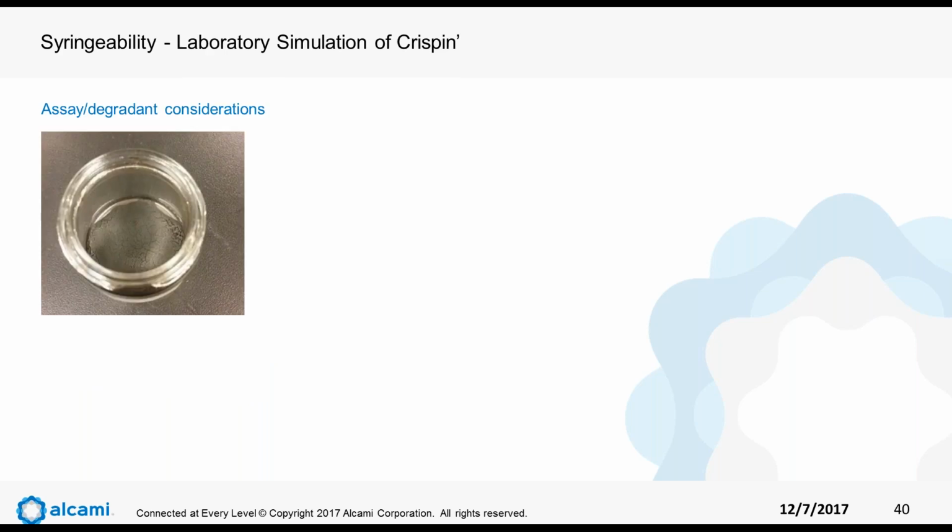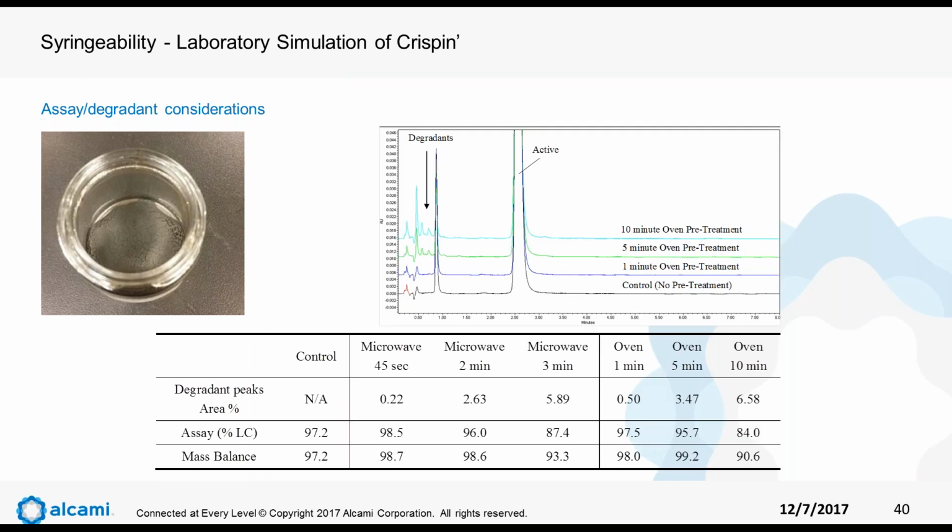So we have to look at the heat time study. We look at the assay and degradant considerations in that. We want to make sure that when we cook these samples, we're not just destroying the drug product itself, and therefore that's why it's not being successful. We look at the course of time and the amount of degradants formed and the mass balance in assay. So as you can see here in the microwave, we looked at the 45-second time point all the way up to 3 minutes of heating time and monitored the assay and the degradants to determine the ample time, the correct time to crisp the drug product.